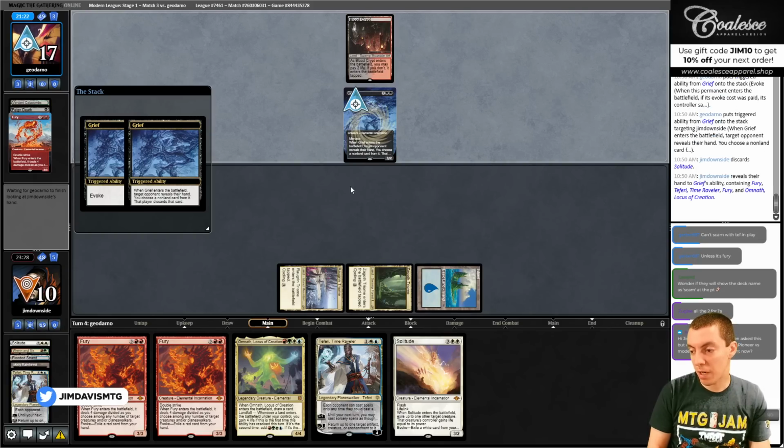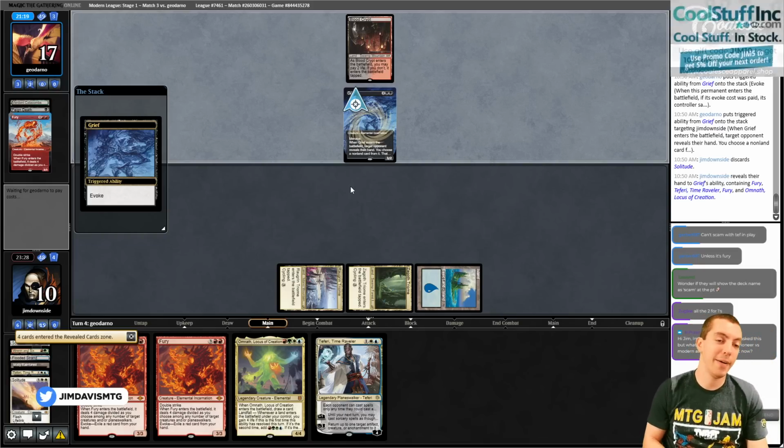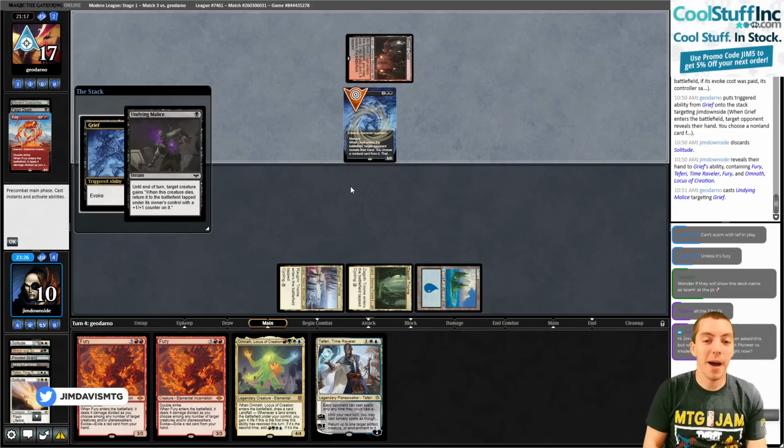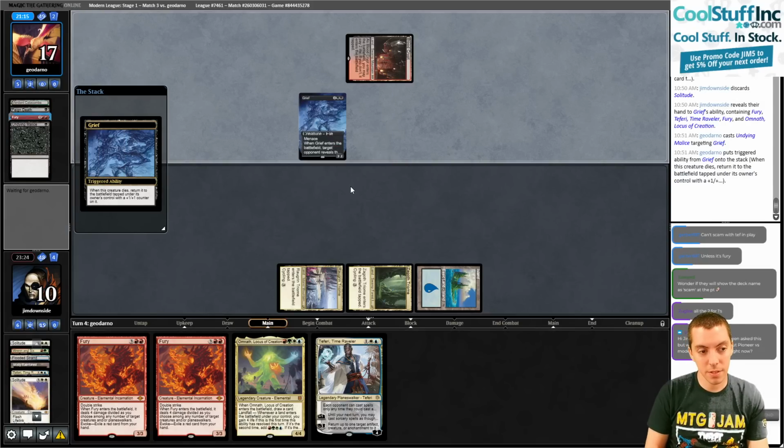What do you think about Pioneer versus Modern as format games? Definitely a bit off Modern these days. No particular reason, obviously. But I don't know. Modern's fine. Pioneer's fine. All right, so do the thing again.